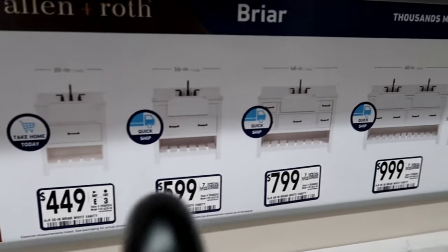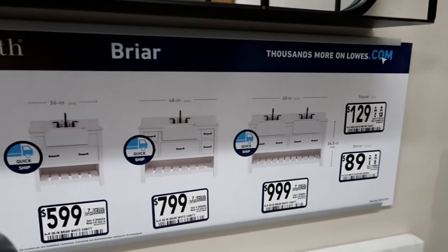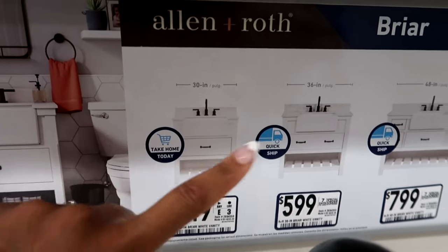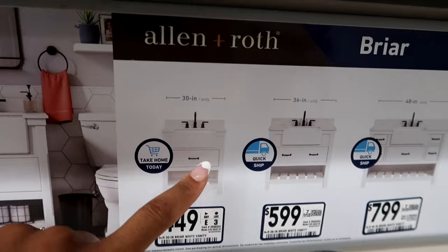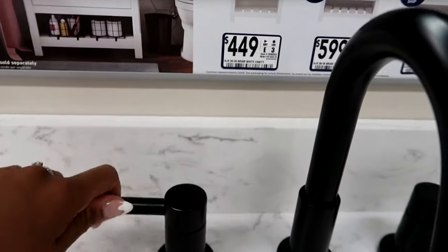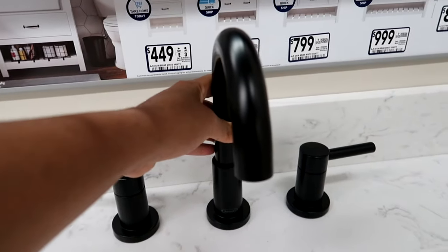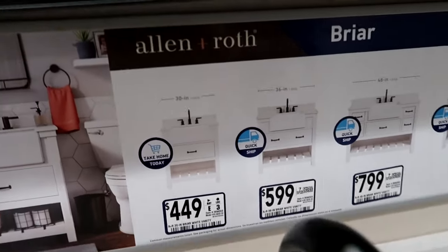These are all the other different options for smaller ones or bigger ones. So we could get this and put this one in the basement bathroom, and then just change out the hardware to, I'm turning this on like the sink's gonna come on, but change out the hardware to a gold, because I think that's what we're gonna go for.